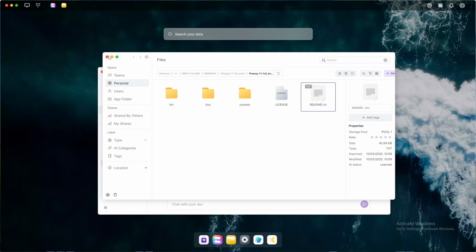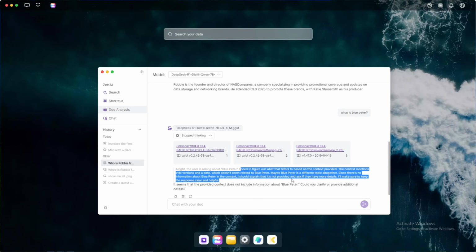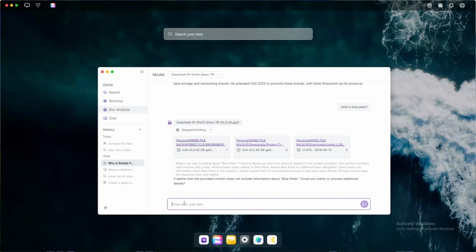So we can come out of that. Then we go back in, what has it got to say for itself? And as you can see, the context doesn't seem to relate to Blue Peter. Blue Peter is a different topic altogether, since there is no information on Blue Peter in this context. So that's interesting, because that is clearly information that's only being sourced from the NAS, which is exactly what I want. I want to know that this is only going to be pulling data from the archival data on the NAS when I ask a contextual question.